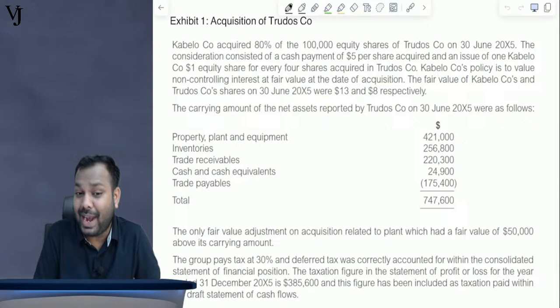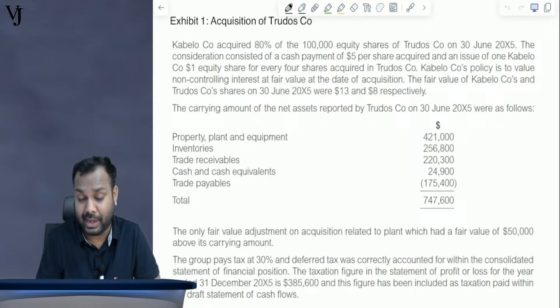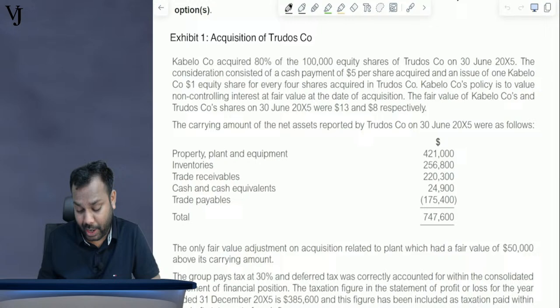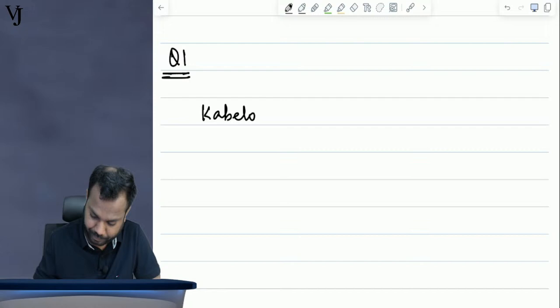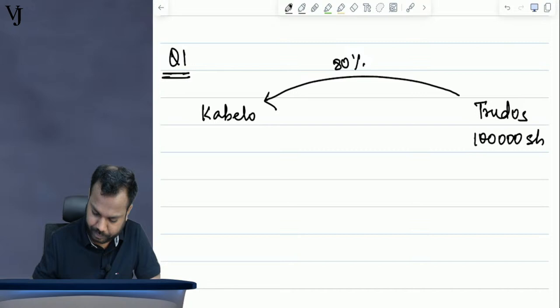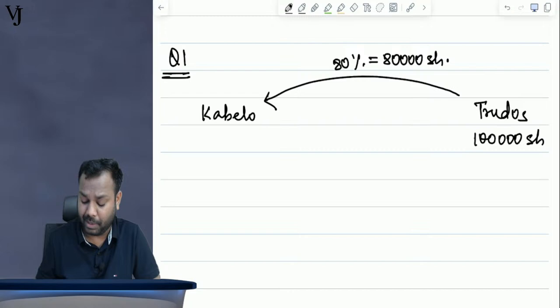Now what will we do? We will go and read the exhibit number one, and then adjust the pre-populated response area. So let's read exhibit number one. Exhibit number one says, Cabillo company acquired 80% of 1 lakh equity shares of Trudos company. I acquired 80% of the shares. Then what does the question say further?